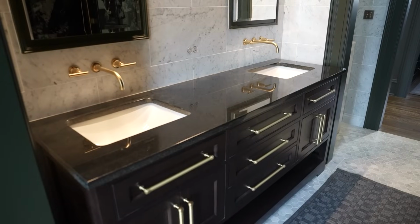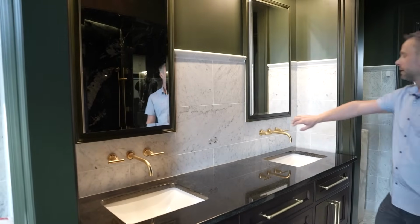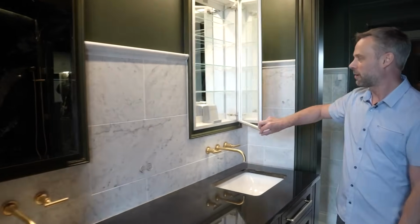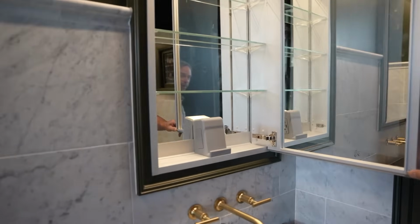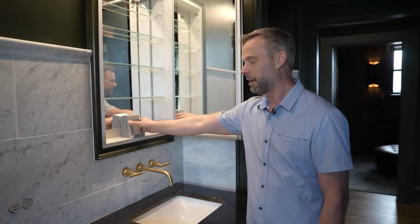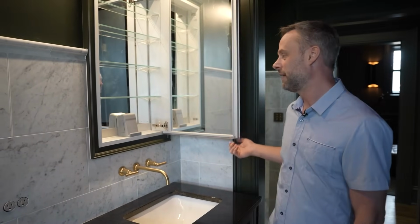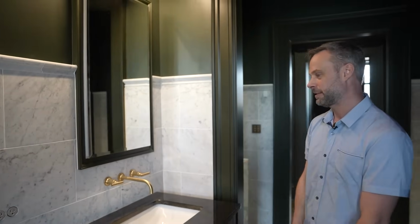Double vanities was another important piece for this, and cleverly the contractor built in our medicine cabinets into a framed concept. And what I love about the medicine cabinets is there's actually electrical built in, so you can have kind of your razor, your electric toothbrush, all of that can be hidden off of the counter space.